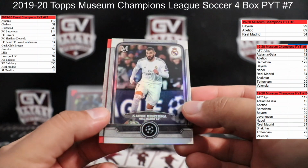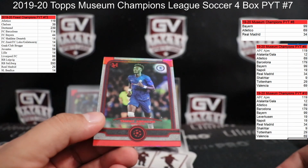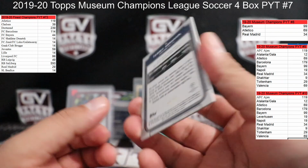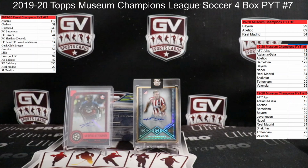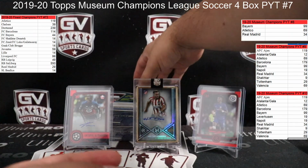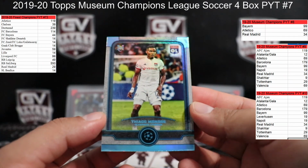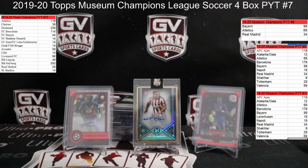We got Karim Benzema, Real Madrid. Going to Evan, and nice little Tammy Abraham, red, going to Chelsea, 23 of 25, that is going to Edwin. Couple nice reds there. We got Thiago Mendes for Lyon, 11 of 75, going to Benny.